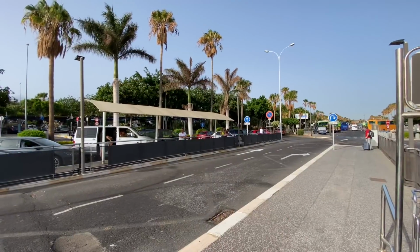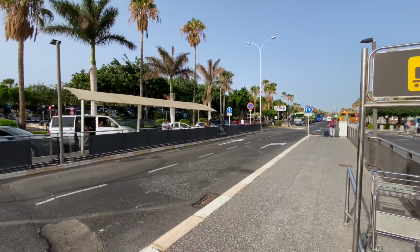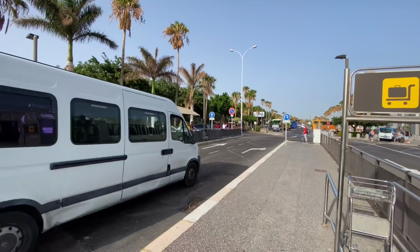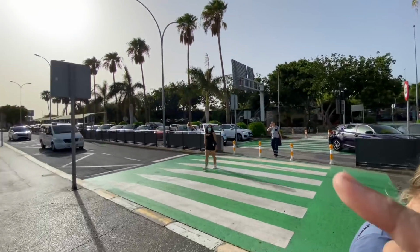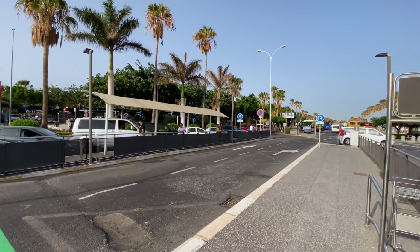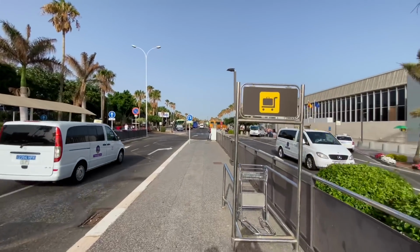Just another quick thing to mention, this drop-off zone here, it is free, but make sure you stay with your car, because a lot of the time people do get towed away. You can see the little sign there. If the police come along and you're not with your car, it will get towed away or you will get a ticket. So make sure you stay with your car if you are picking up or dropping someone off. There's a few here you'll see without people in. If the police come, they'll be definitely getting a fine, so just watch out for that as well.